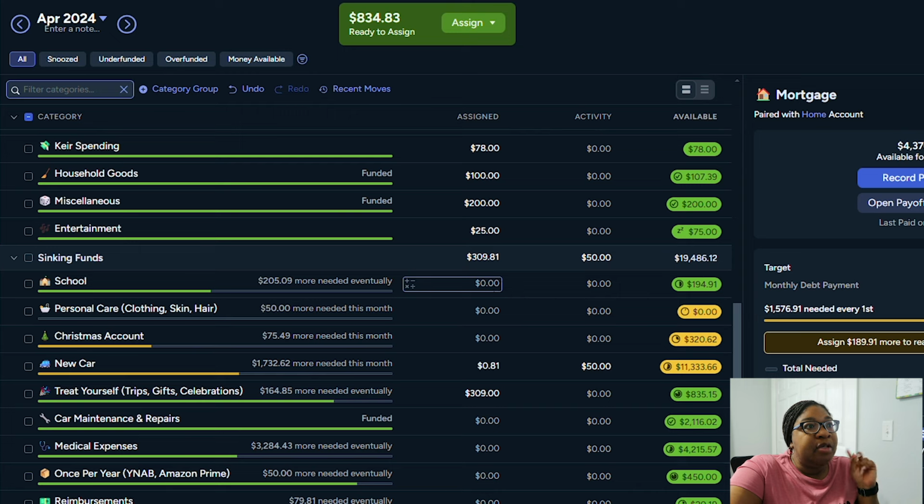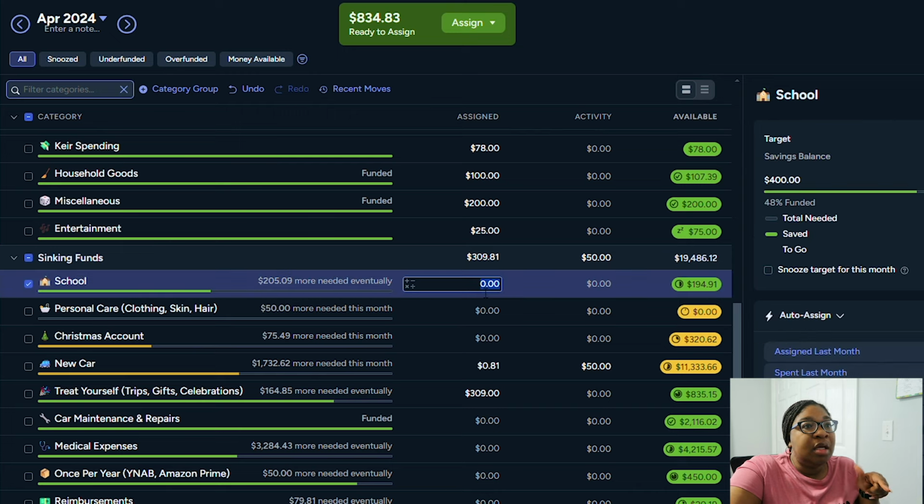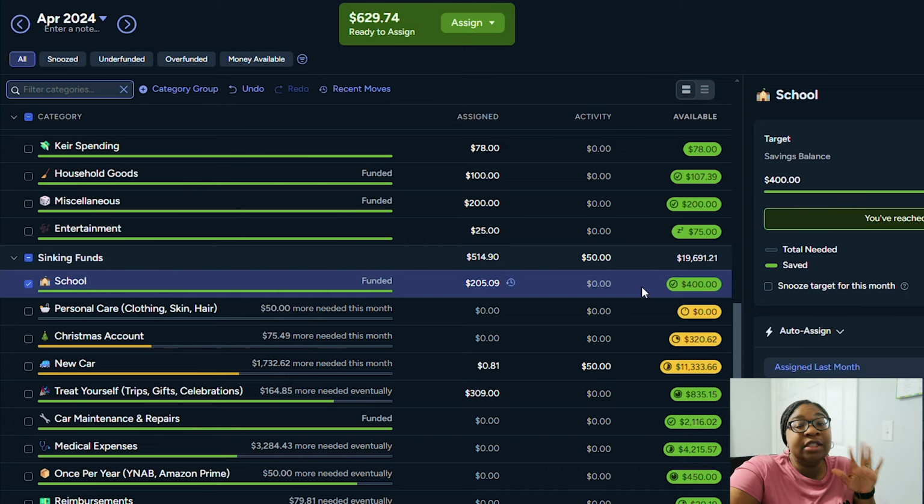Okay, where are we? For school, there's $194 in there. We have $834 available. Let's do the 48 for my Spanish. It's actually more than that. Let's do the 205 that it says we need. 205.09, just to make sure we have enough to cover everything.